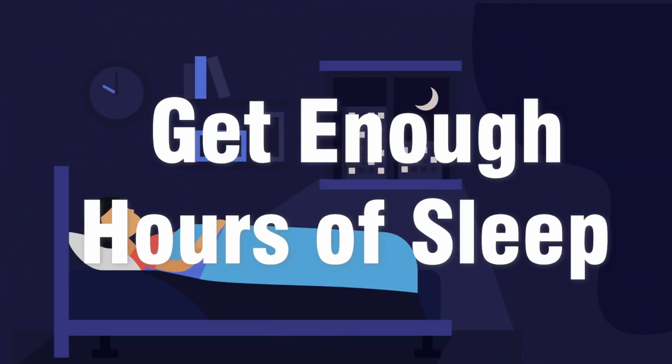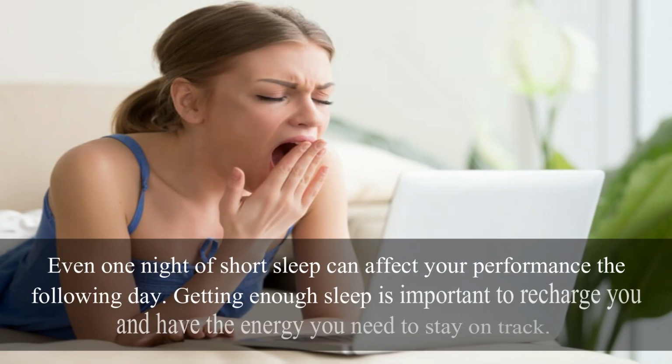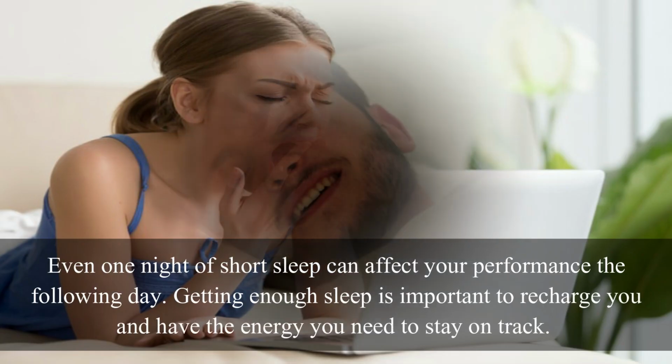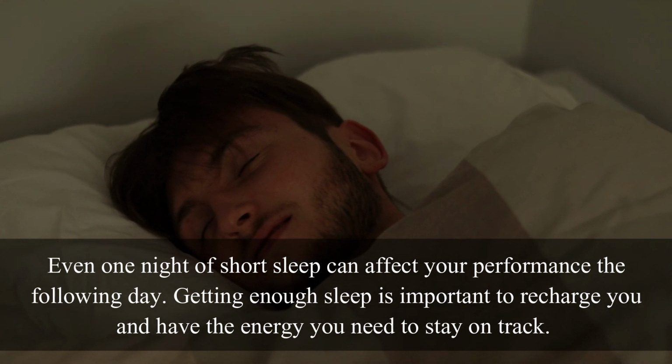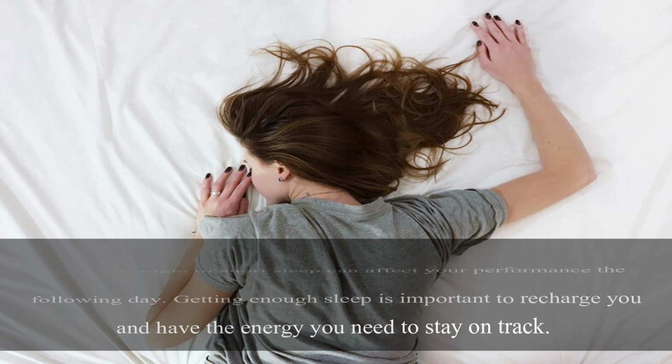Get enough hours of sleep. Even one night of short sleep can affect your performance the following day. Getting enough sleep is important to recharge you and have the energy you need to stay on track.